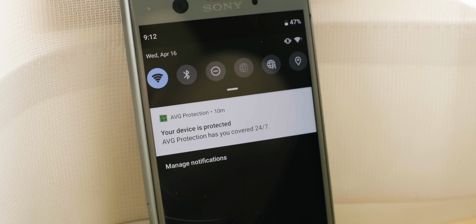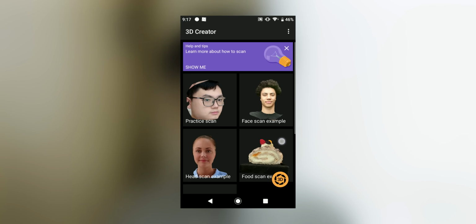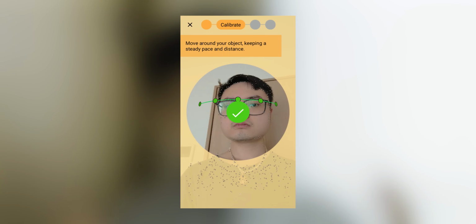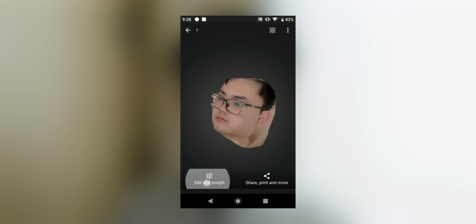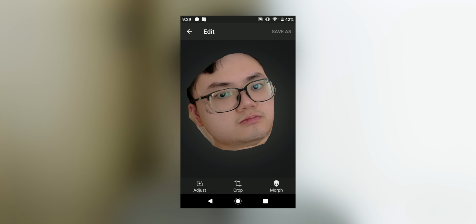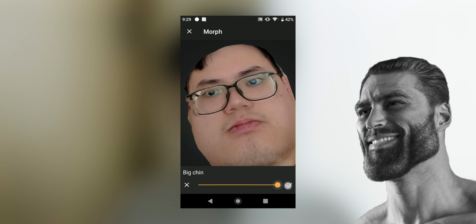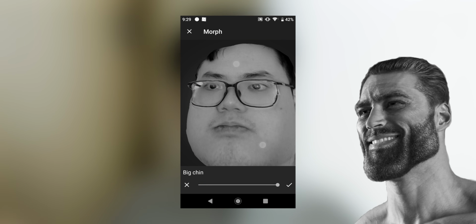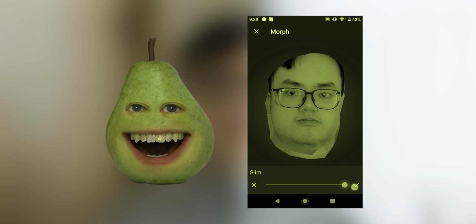Sadly, there's some bloatware that can't be removed, and we cannot forget Sony's 3D Creator app as well, which allows you to scan your face into a 3D object, because everybody wants to see your dismembered head floating around in 3D, right? After you're done scanning, you can morph your face with hilarious and unsettling results, such as becoming Megamind, becoming a Giga Chad with a gigantic chin, becoming whatever this is, or I can make my head look like a pear.